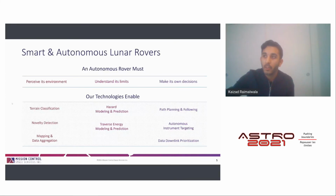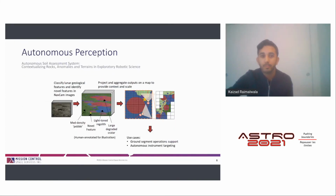Now, I'll just give a quick overview of how our terrain classifier works. It's designed to use deep learning techniques to classify surface features like rocks and craters in images taken by the rover. And these data products can then be aggregated onto a map to build a bigger picture of the rover's traverse, which can be used for many types of scenarios and applications. It provides useful geologic context for science investigations. The map can be used on board a rover for path planning, as well as picking out where a particular science sensor may want to collect data, and so forth.